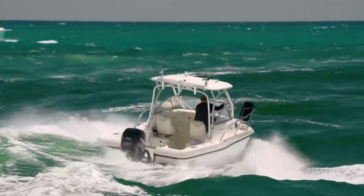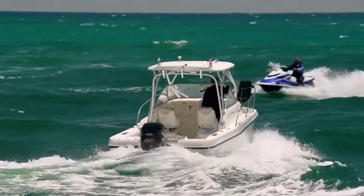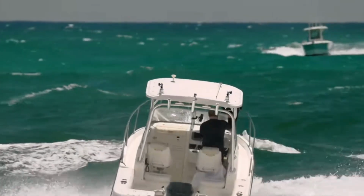This is one of those days where I don't understand sometimes when I see people coming out of Haulover where they're even going. I mean, this is not going to be a fun day to be out here fishing. Even if you have to move the boat, man, watching big waves like that, I'd rather move it on the inside.